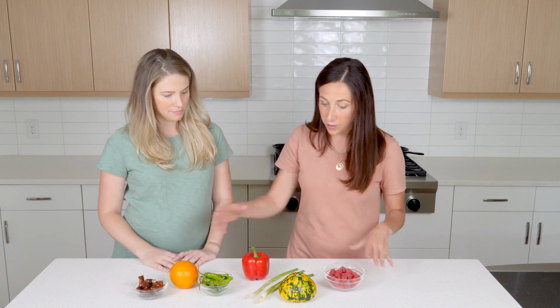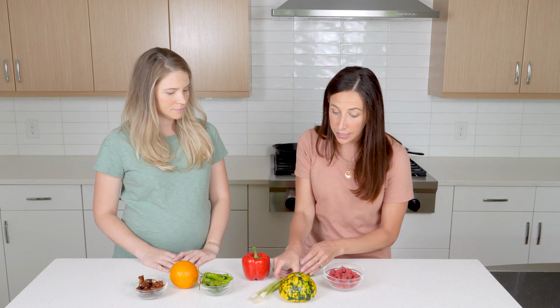Absolutely. So let's go through our checklist, if you will, of what is a whole food. How do we know if something's a whole food? Sure. The first thing you would think about is, can you imagine it growing? So when we look at the things that we have laid out here, we have a lot of produce items. We look at the scallions and we can see their root structure. We can truly imagine them growing in the dirt.